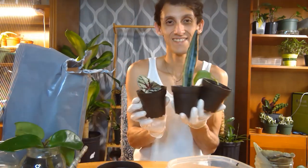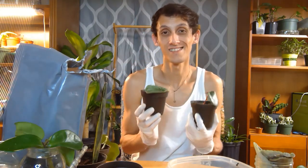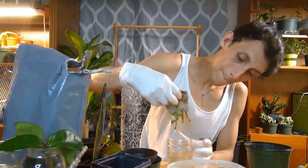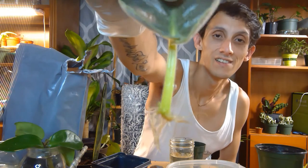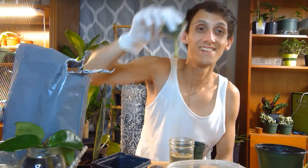So here they are. That's so adorable. Two little peperomias. Super cute. Next I'm going to do the African violets. I have all these containers because I don't know how many I'm gonna need. So I'm just gonna put them all in one container. I think that'll work. This one has little babies, and I wanted to show y'all. That's so crazy.